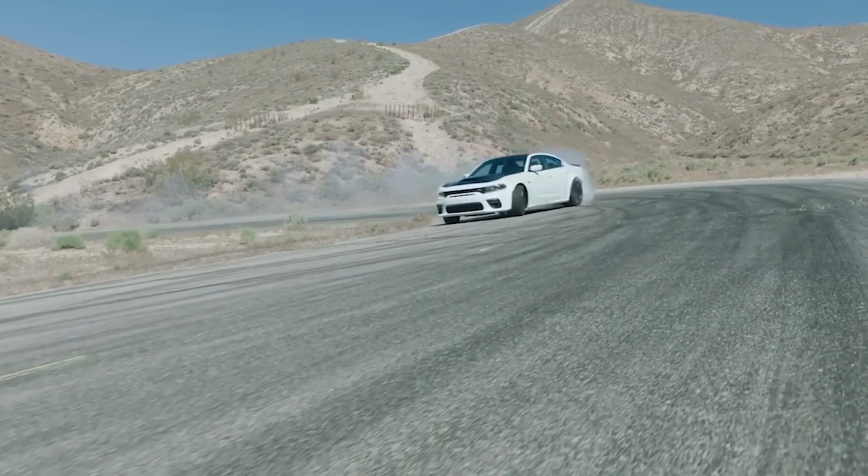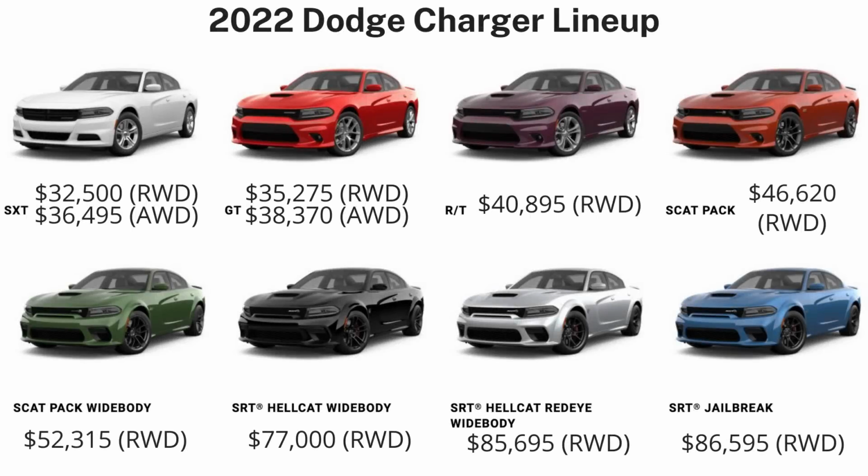Anyways, let's get started. This year the lineup has 8 different trim levels. The SXT, GT, R/T, Scat Pack Widebody, Hellcat Widebody, and Hellcat Widebody Redeye are all back again. There's just one extra model, which would be the SRT Jailbreak.